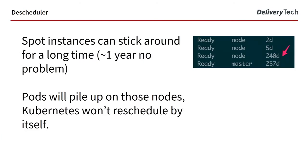So on the screenshot, you see an interesting thing. We keep talking about how spot instances can disappear, that they're going to go away within 2 minutes. But they can also stick around for a remarkably long time. So you can see this is one of the production clusters in the US regions. And you see we commissioned it 250 days ago. 2 weeks later, a node scaled up based on usage. And it still hasn't gone away. It's been there almost a year. So spot instances don't have to be necessarily ephemeral.